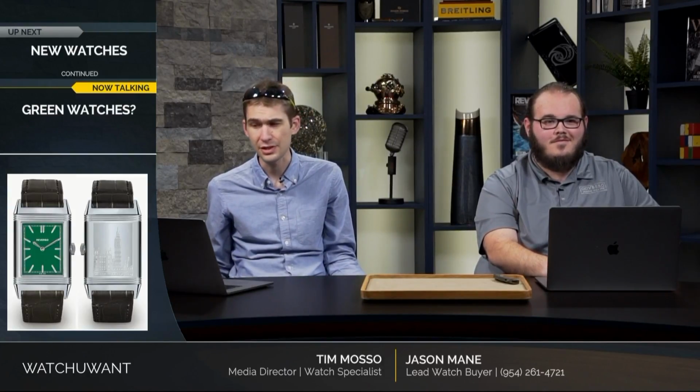In 2015, Jaeger LeCoultre launched the Grande Reverso Tribute to 1931 London, 26 pieces that went nuclear on the secondary market. I've only ever seen one come up pre-owned, and it was for $100,000. The watch cost about a tenth of that, maybe less, when it was new. Okay, now something is for real, and it's gathering like a storm.